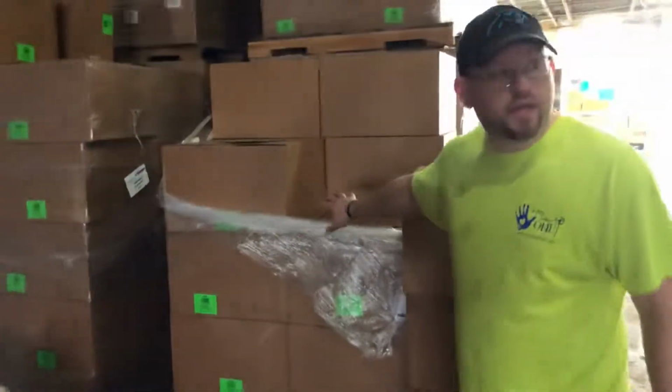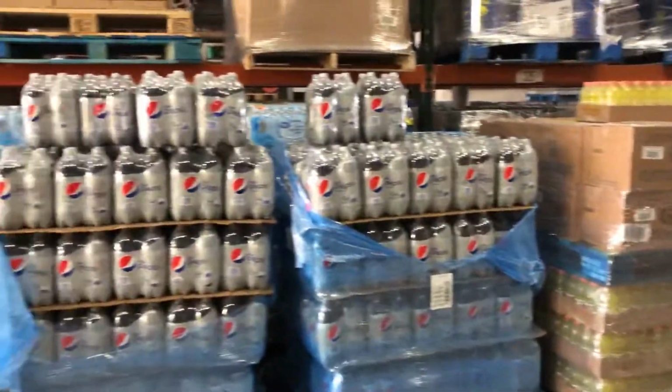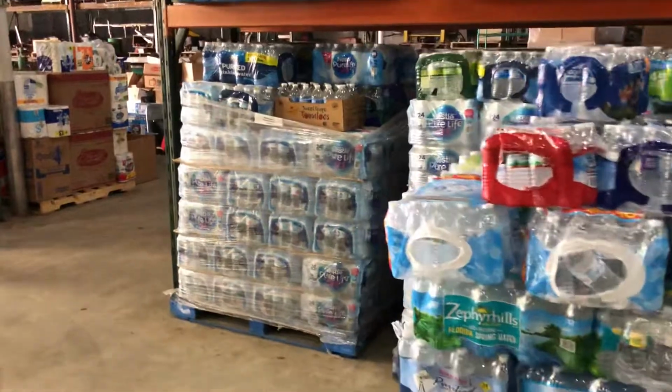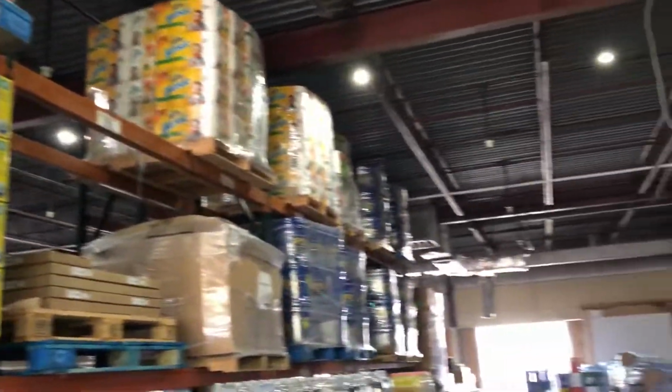And did I mention kettle corn? We have some kettle corn right here, pallets of kettle corn. Lots of Gatorade and soda, different kinds of pop available to us as well. And we kind of keep some of our supplies around and up on racks so that we can replenish things. I'm going to take you around to the other side.